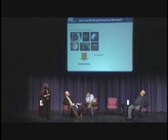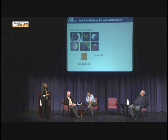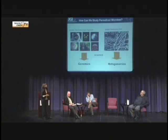So the question is, how can we study the permafrost microbes? And of course, we're the Joint Genome Institute, and we want to sequence their DNA. So traditionally, how this has been done is to isolate DNA from a single organism and get the DNA sequence. And this is called genomics. However, because we can't grow most of these in lab, and because they're so amazingly diverse, we use a strategy called metagenomics that Jonathan touched on a little bit.